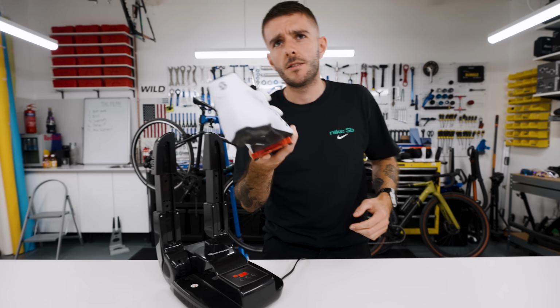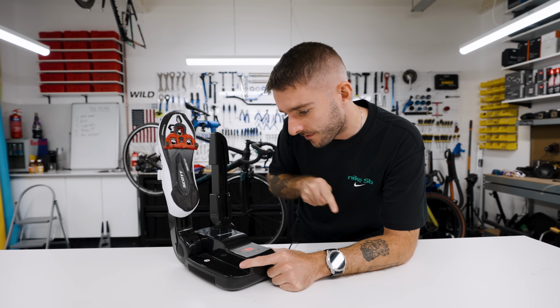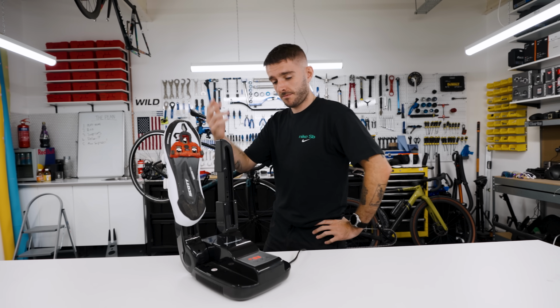I need a shoe. Oh, thanks. Why are you wearing cycling shoes? 71 minutes, drying. And then you can just leave and it'll turn off on its own. I would never buy one of these if I hadn't seen you use one and how good they are. And I haven't bought one, but one day I know I will. And that upsets me.